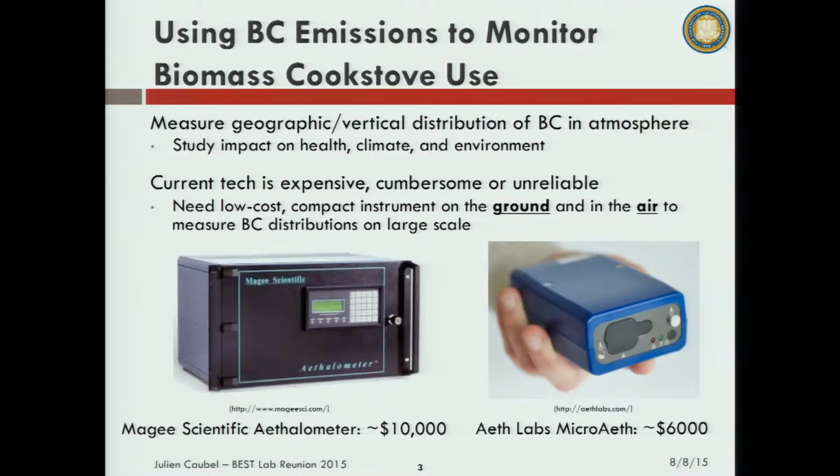So the overarching goal of our project is to measure black carbon so we can track where and how biomass is being burned. Eventually we want to use that information to better understand the impacts of these biomass cook stoves on human health, the climate, and the environment. The problem is that current technologies such as satellites or field campaigns of scientists going out in the field are really expensive, cumbersome, and unreliable at measuring black carbon on the geographical and temporal scale that we need to have meaningful insights into this.